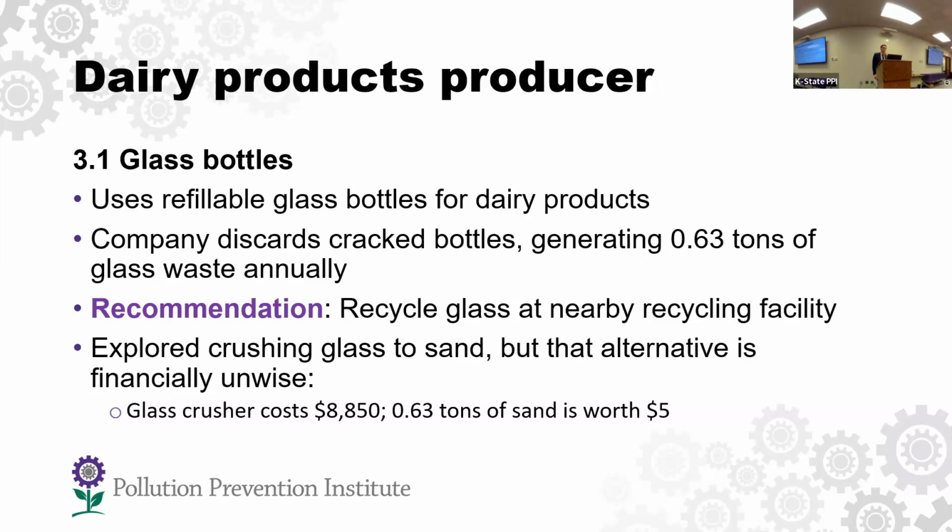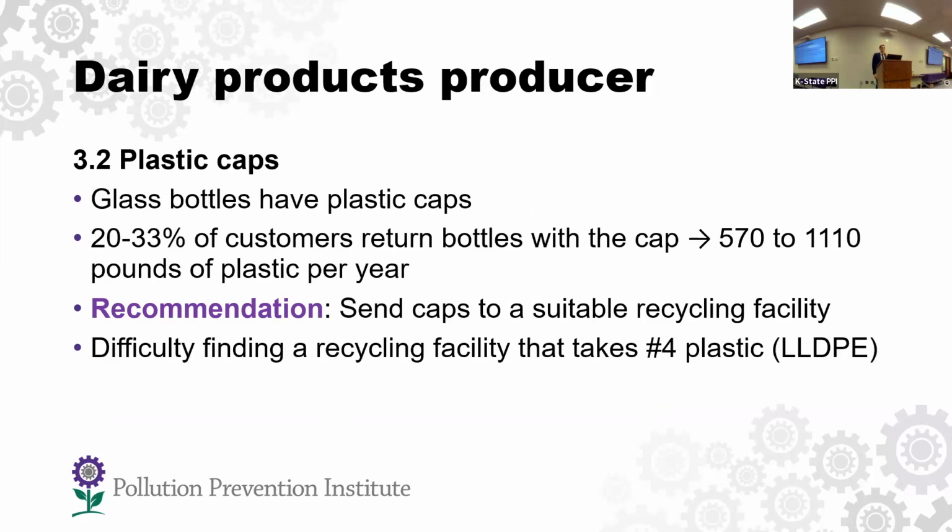And so this was maybe my biggest disappointment. I was really hoping that they would be able to crush this glass into sand and use this sand on the facility. But it turns out sand is really dirt cheap if you're buying it bulk. It's about $8, or closer than that actually. So 0.63 tons is $5 in savings. So I was like, nope, if you're going to spend about $9 grand on a glass crusher, you might want a little bit bigger return. So just going to send it off to a local recycling facility that accepts glass. Fortunately, there's a couple good glass recyclers near this company. So on to the second one.